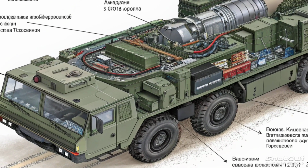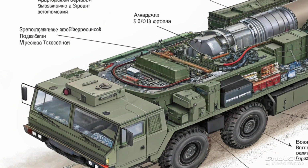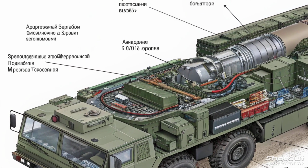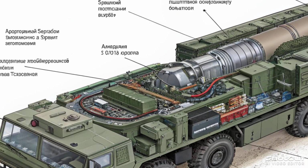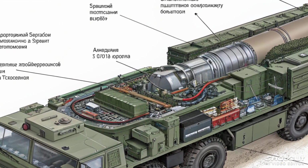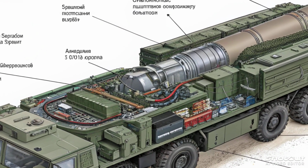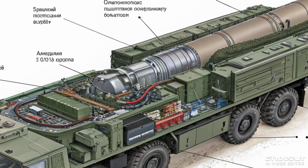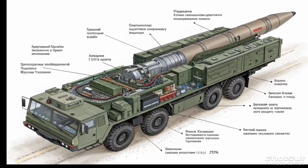Iskander E is the export variant of the system, offered to select allied nations. It has a slightly reduced range to comply with international arms export agreements. Iskander M1 and M2 are believed to be improved subvariants that may offer enhanced range, faster reload times, and even lower SEP. In recent years, Russia has conducted numerous drills and live-fire exercises showcasing the Iskander's abilities.